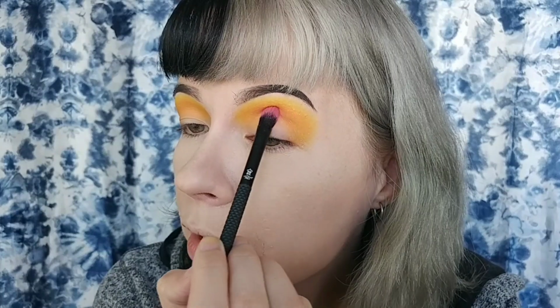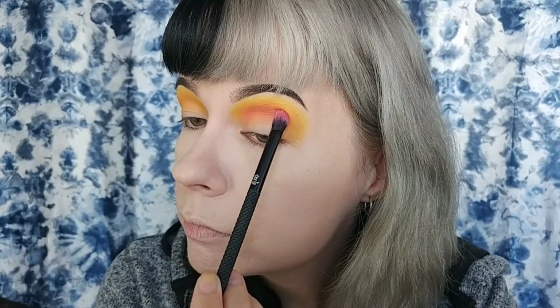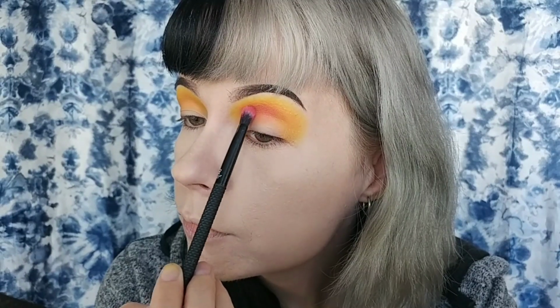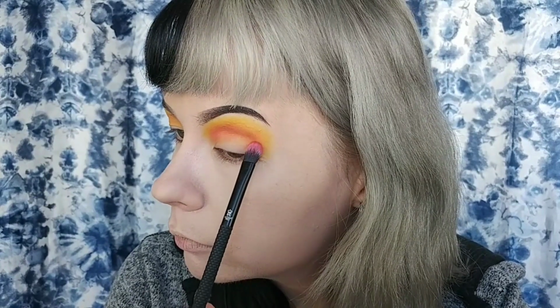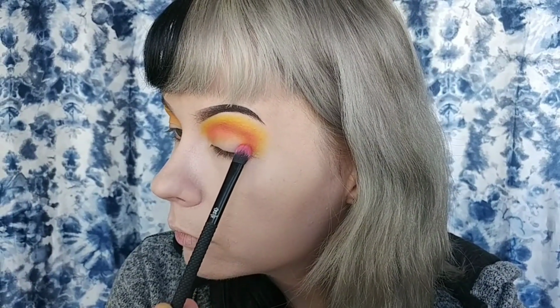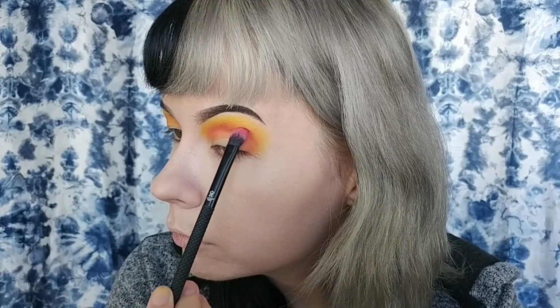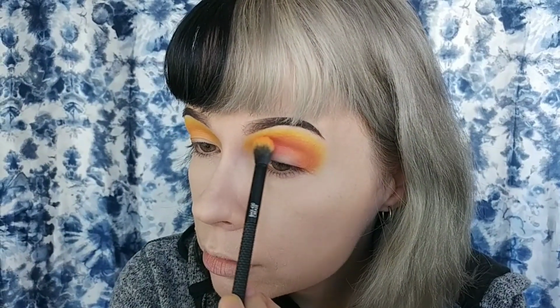Once again, doing tapping motions first. And lightly blending. I want there to be a nice distinction between the colors. Then I'm going to tap back into that orange shade just a little to buff out the edges.